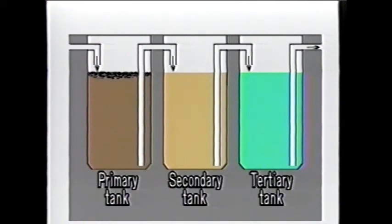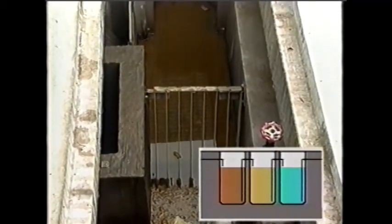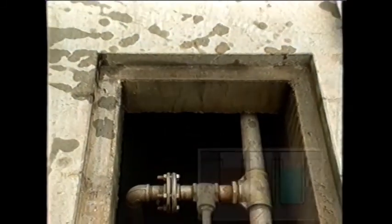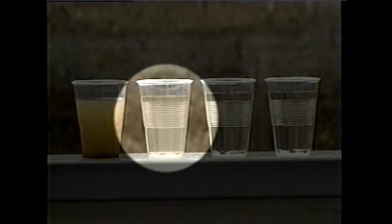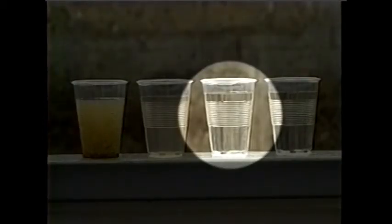Wastewater from toilets and sinks is collected in the first tank. 1 part EM to 10,000 parts water is mixed in every 3 months. In the second tank, EM breaks down organic substances, releasing water and carbon dioxide. In the third tank, water is further purified to a standard suitable for drinking. However, this water is actually used for flushing toilets and watering the garden.